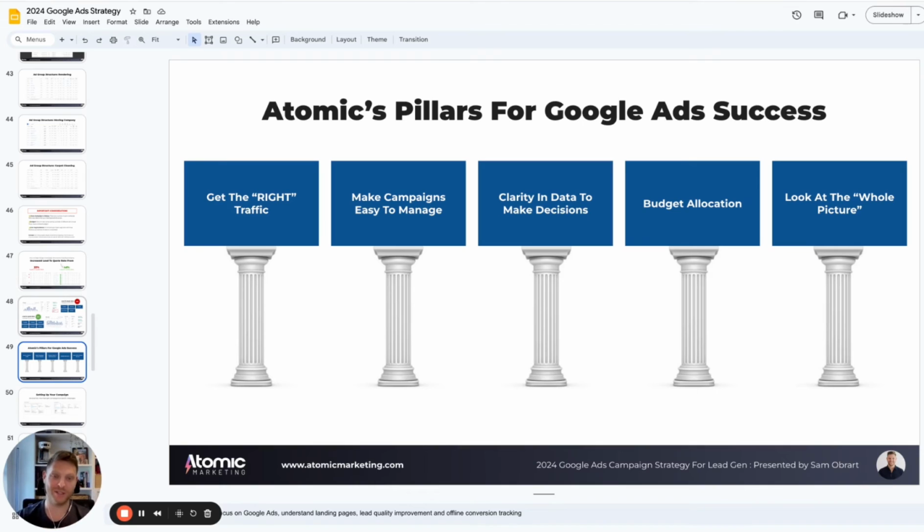Budget allocation as well. I find a lot of Google Ads success comes down to allocating your budget correctly across different ad groups and campaigns. And looking at the whole picture, because the data in Google Ads is only going to tell you part of the story. You also want to look at your landing page and how your back-end leads are doing, so that you can make decisions based on understanding all the different variables involved.